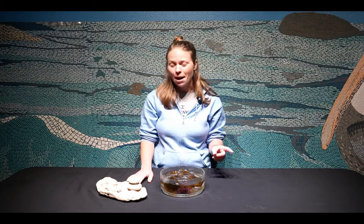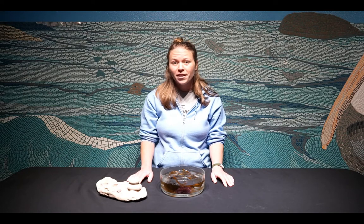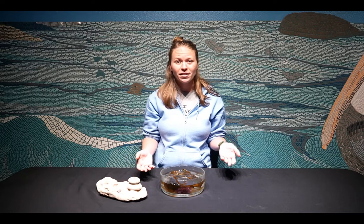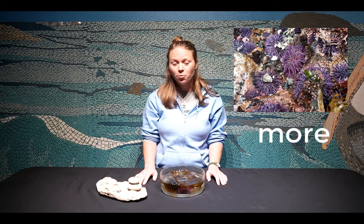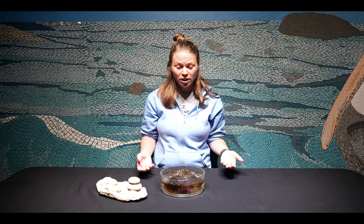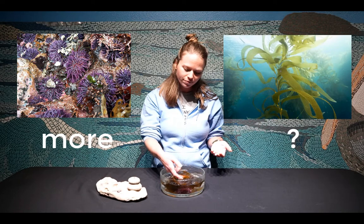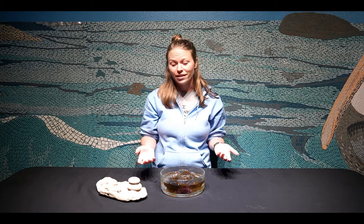But something interesting is happening with urchins off the coast of California. Many of the predators that eat urchins are going down in number. What do you think that means for the number of urchins that we might find off the coast of California? That's right. We see more urchins when there are fewer urchin predators. And when we see more urchins, what do we think happens to the things that urchins eat? Like kelp. Well, if there are more urchins eating all the kelp, we're going to see less kelp.